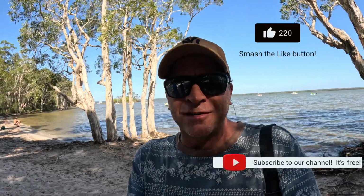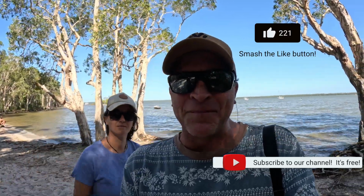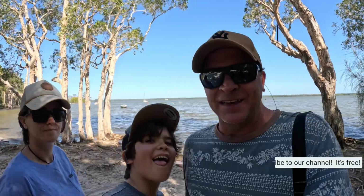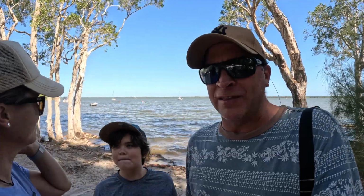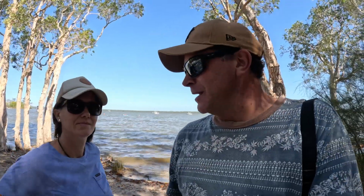We are down here on Lake Cootharaba at Boreen Point. We've come down here just for the day. We thought we'd come down here and show you the area. It's about 25 minutes north of Noosa, and it's really off the beaten track. Only really the locals and people who've got lots of time on their hands actually know about this place.